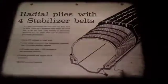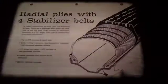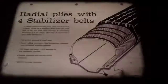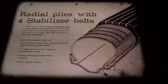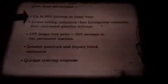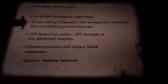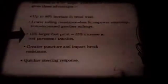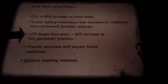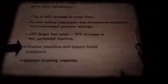In radial construction, the body plies run from bead to bead. There are 4 stabilizer belts under the tread area of the tire, with cords running in alternating directions at a 75-degree angle. This type of construction gives these advantages: up to 80% increase in tread wear, lower rolling resistance, less horsepower consumption, increased gasoline mileage, 15% larger footprint, 25% increase in wet pavement traction, greater puncture and impact resistance, quicker steering response.